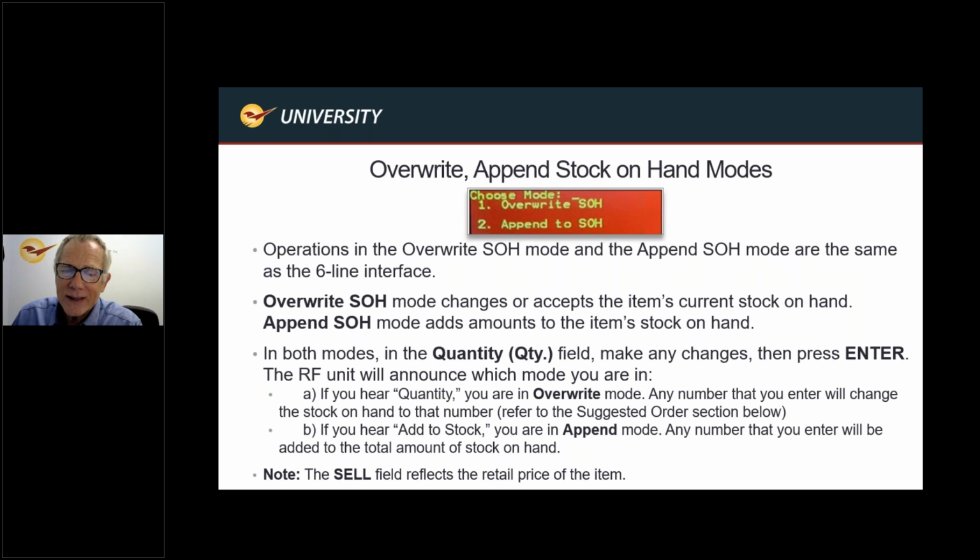The RF unit will announce which mode you're in. If you hear quantity, you're in override mode. If you hear add to stock, you're in append mode. It's really simple. That's it. The sell field reflects the retail price of the item. So when you hear sell, that means you can actually enter a new retail price.